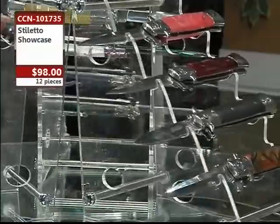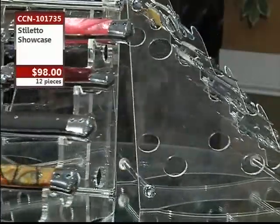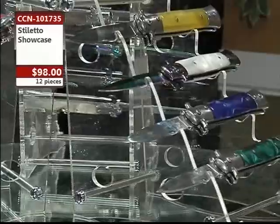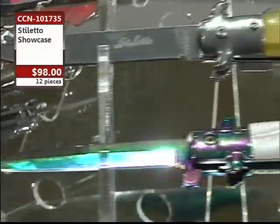There you go. And stilettos, they're 5 inches. They're not little bitty. $8.17 a piece. Folks, sell these things from $19.95 to $21.95. You ought to do well. You know your customers. I don't.